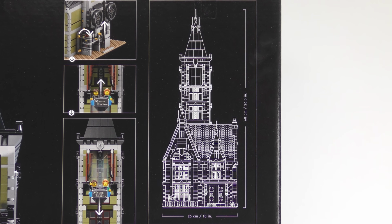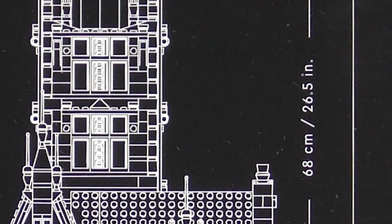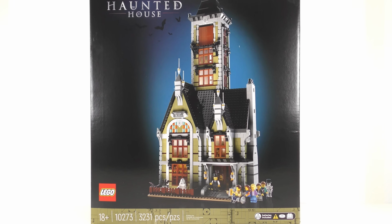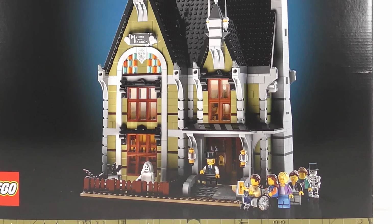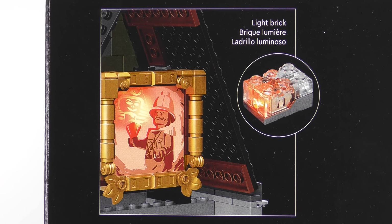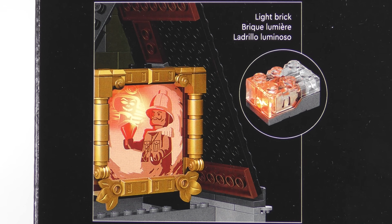As you'd expect with the set costing $250, this has some impressive dimensions. Manor Von Barron is 26.5 inches or 68 centimeters high, and 9 inches or 25 centimeters wide and deep. If my calculations are correct, that means it takes up the footprint of a 32 by 32 square. In other words, I'm going to be able to put it with my modulars. Other features of the set include a portrait of Baron Von Barron which is illuminated by a light brick.